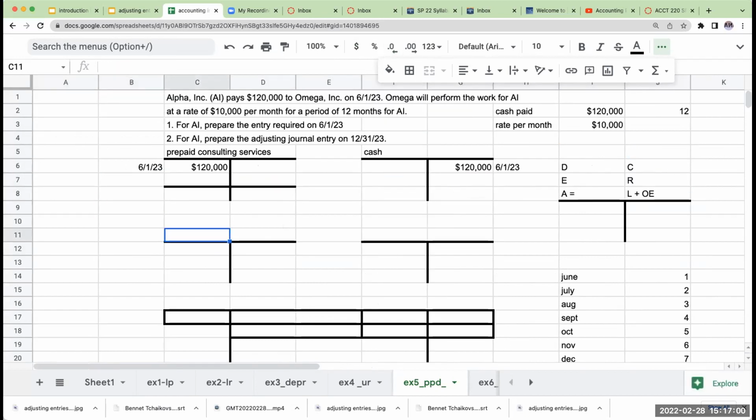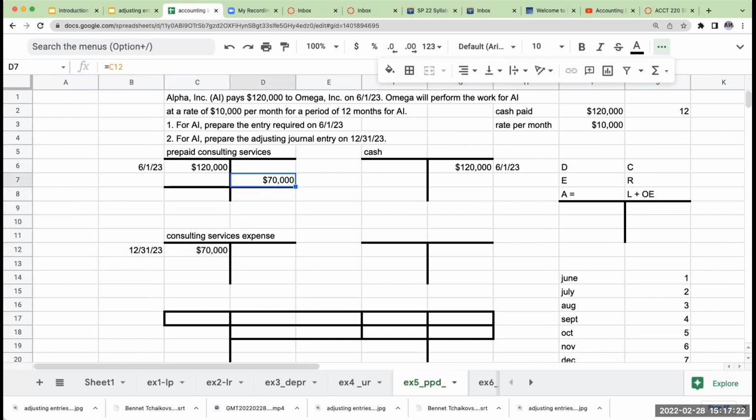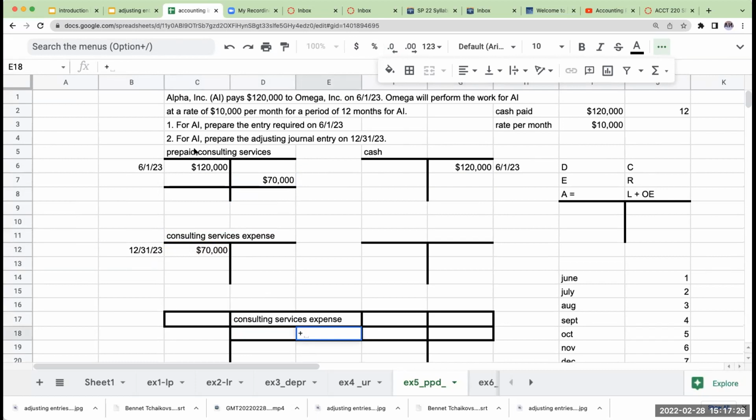So over here, I'm going to go to consulting services expense. On 12/31/23, I'm going to debit this for 70,000. Now, for every debit, I need a credit. I do not want to credit cash. I already paid for it. Rather, this 120,000 was for 12 months. I've used 7. So now I'm going to credit prepaid consulting services. So here I'm debiting consulting services expense, crediting prepaid consulting services.